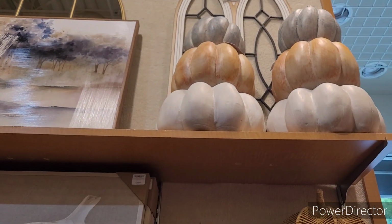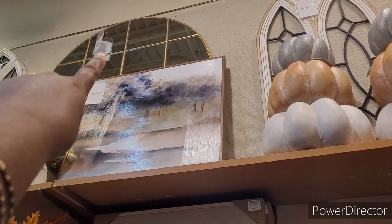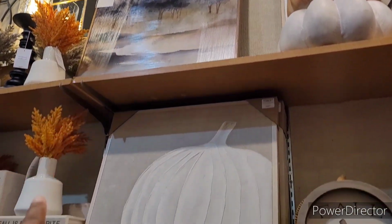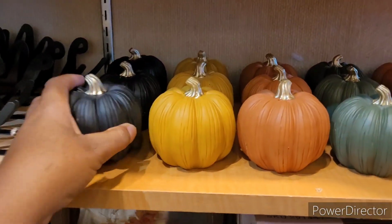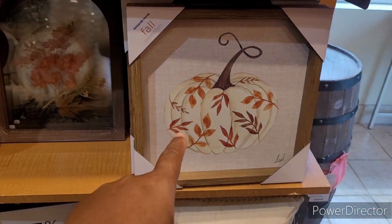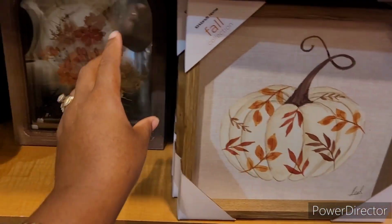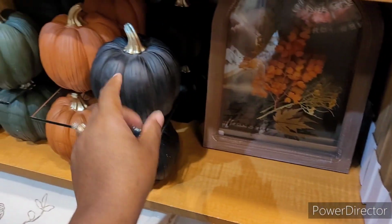Then they have some more up here. Another decor piece, $69.99. Look at that mirror right there, that gold mirror. It's $129. That picture's $49. Oh, I love how they got that styled. How much these little pumpkins? $5.99. Y'all see those? That's pretty right there. That is $19.99. This one right here is $19.99. Nice.